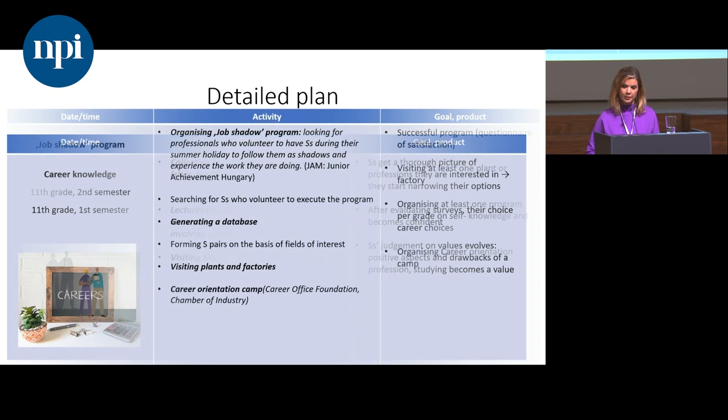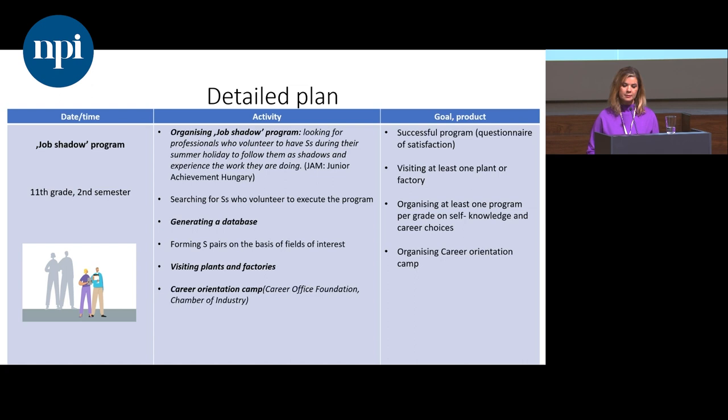What I like best are the following two semesters, the job shadow program for 11th graders, when we have some volunteers, some professionals from the job market who volunteer to have one, two, or three students during the students' summer holidays, and they follow them throughout the whole working day as shadows, and they can decide whether they like this profession or it is too much for them. With this, Junior Achievement Hungary is a great help for us. It is about generating a whole database that we can use afterwards.